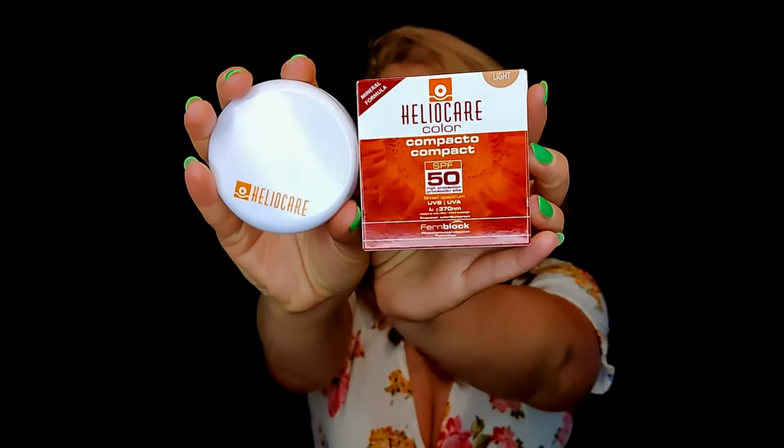To say that it is not available in the UK. I do think they are going to change quite a few things specifically about this one, but it is a compact, and it's quite useful from the point of view of reapplication of your SPF. So if you're wearing makeup or if you want to cover something, it comes in 3 different shades. This one is light, and I will show you how it looks.